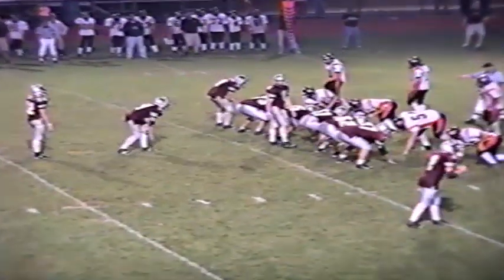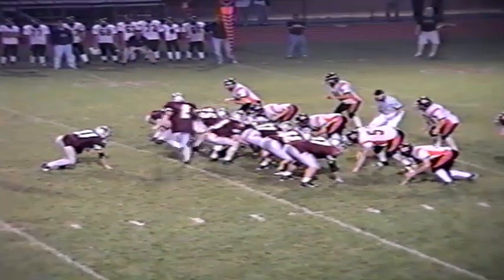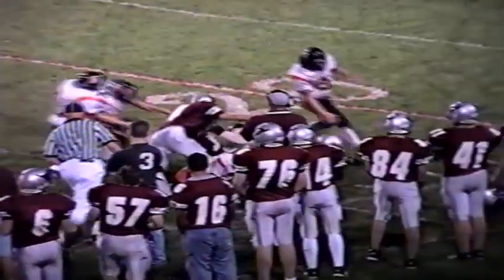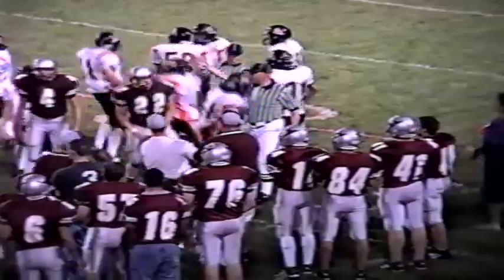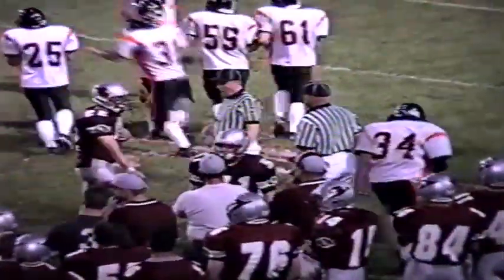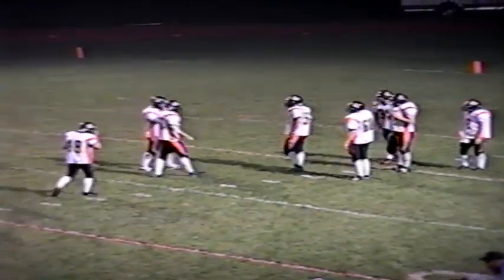2nd and 8 from the Trojan 33. 2 goes in motion. Quarterback has it. Pitches it back over here to this young fella, and he is going to be tackled. And I think there could be a fumble on the play, and the Trojans have recovered. I don't know if it was Hoover or who recovered it, but the Trojans have taken over the football now on the Cardinal 23-yard line, or the Trojan 23-yard line, make that.